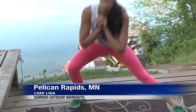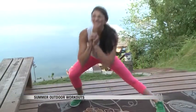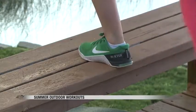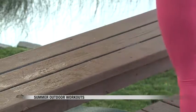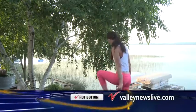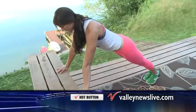Don't let a busy summer schedule throw off your workout routine. Whether you're in your backyard or at the lake, health experts suggest you look for items to use as outdoor equipment. For example, a bench can be used for box jumps or step-ups. One wellness coach says even a few repetitions of squats and side lunges can help maintain your fitness goals. If you'd like some summer workout ideas, just go to valleynewslive.com and click on our hot button.